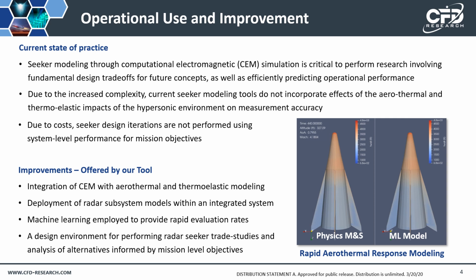Aerothermal and thermoelastic impacts of the hypersonic environment affect radar measurement accuracy. Our tool models the impact of aerodynamic heating for specific radome and antenna placements and deformation of exotic airframes to inform design. Specifically, we capture the in-depth heating, static deformation, and modal dynamics of the structure and their impact on the seeker pattern.